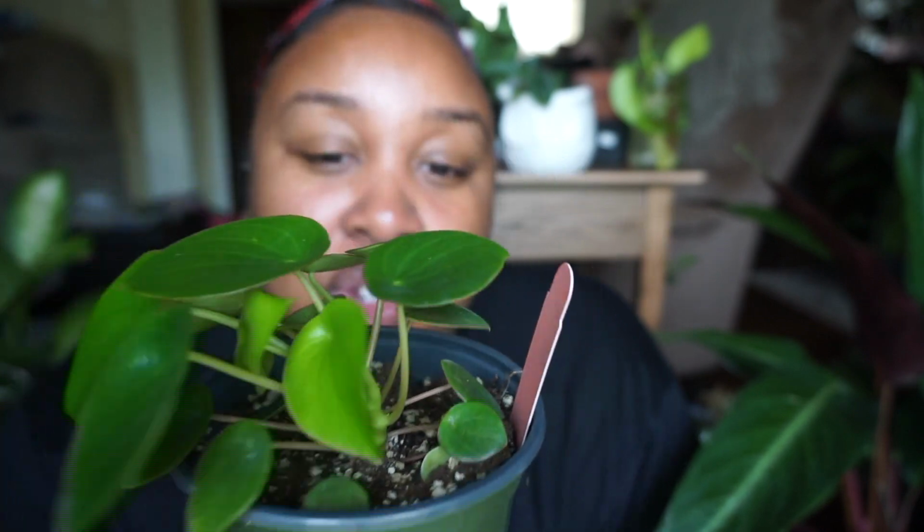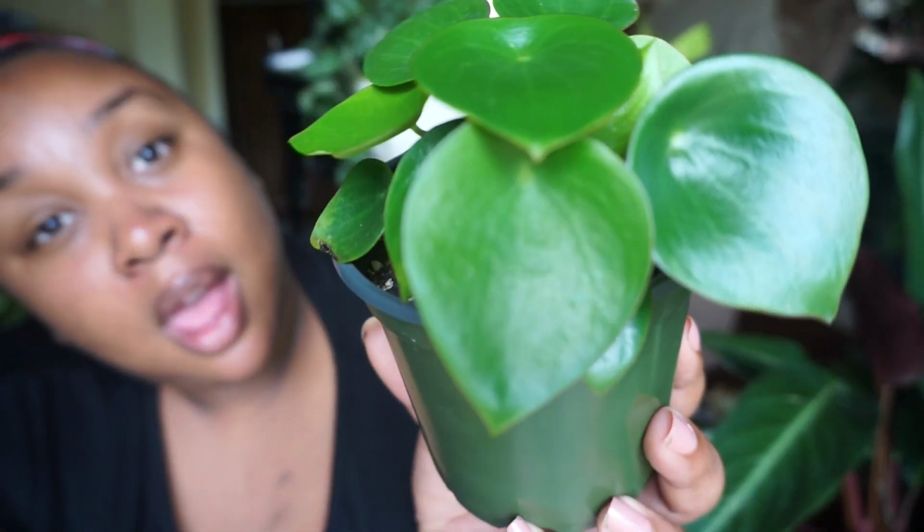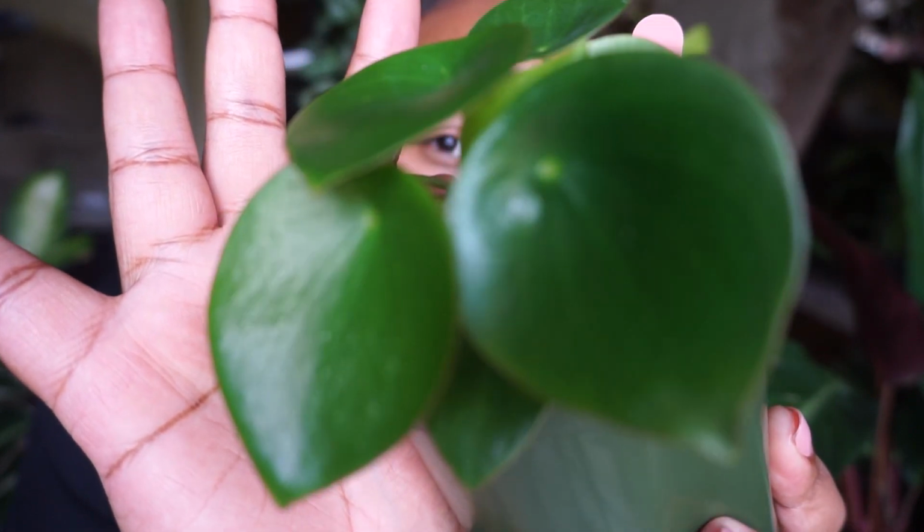So this was, as you can see, $9.99. I don't actually see these anywhere. I think that for a while Lowe's had the bigger ones of it, but they didn't have them near me, so that's why I got it. This is what I wanted. It has kind of, I don't know if you can see this on camera, but the edges are red, which I think is really cool. Can you see that? Why is it not focusing? I don't know if you can see that, but all right, second plant.